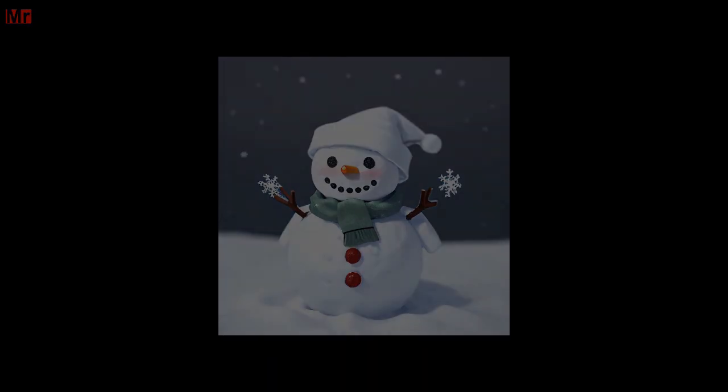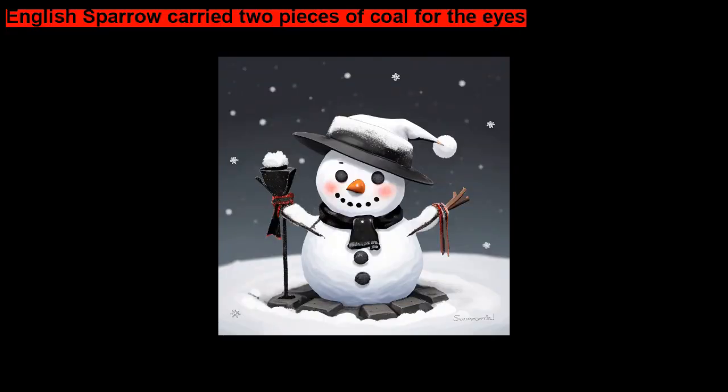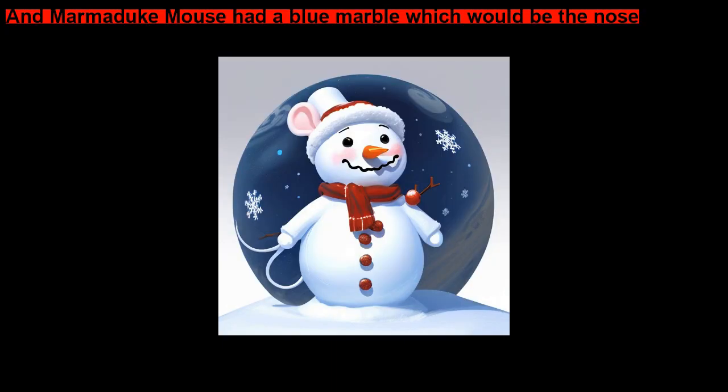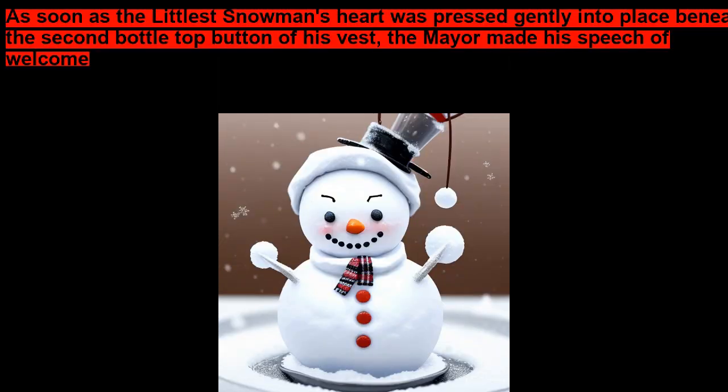Mr. and Mrs. English Sparrow carried 2 pieces of coal for the eyes. And Marmaduke Mouse had a blue marble, which would be the nose. Most important of all was a candy heart, on which was lettered "I love you truly," held by the little golden-haired girl from next door. As soon as the littlest snowman's heart was pressed gently into place beneath the second bottle-top button of his vest, the mayor made his speech of welcome.